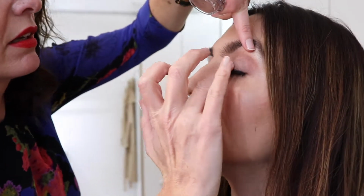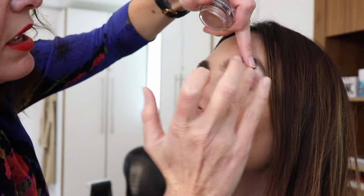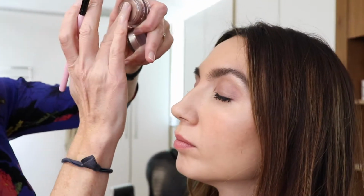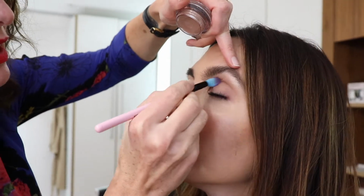I love the fact you can just use one whole colour over your lids. You don't have to worry about blending loads of them. Yeah, exactly. And gone are the days of, you know, I'm going to use a brush just to blend it into your socket. I will bring it right into the line and blend out.